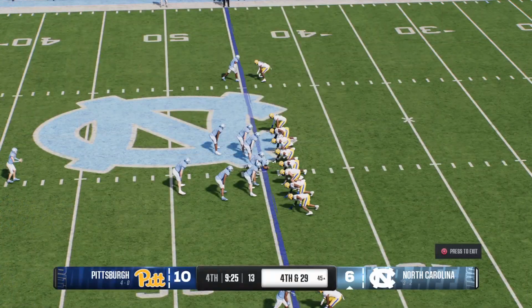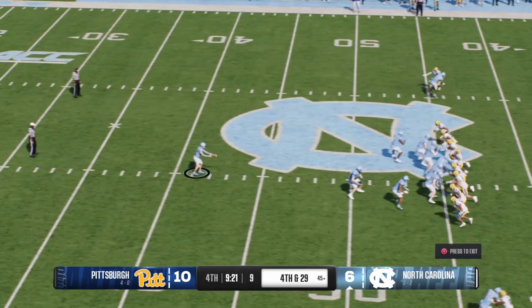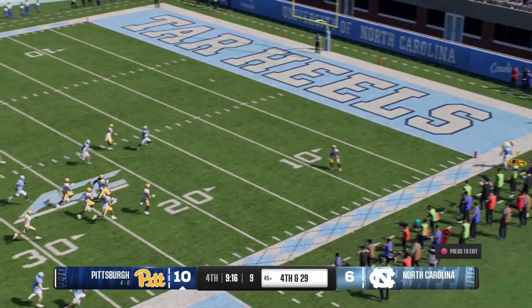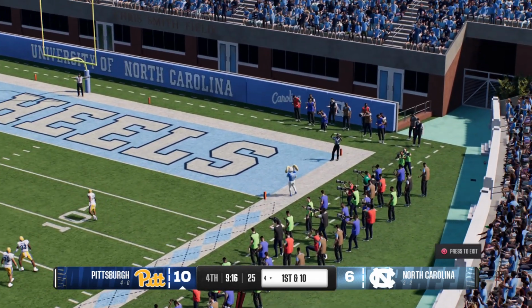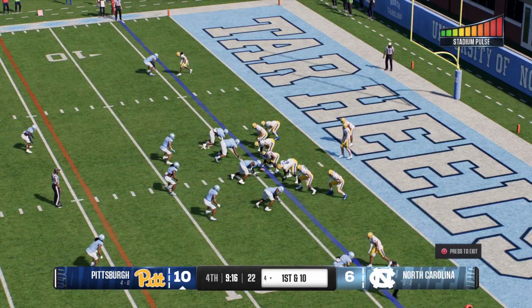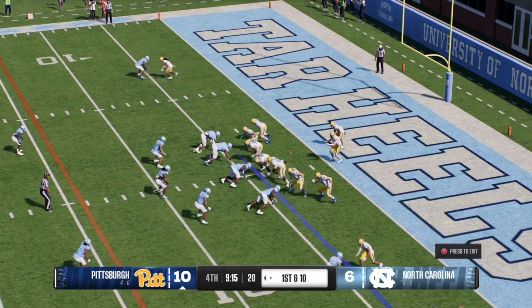And the Tar Heels will send out the punt unit. He'll try to really get into this one. How about this? It's out of bounds inside the 10, and they're going to mark it right around the 5-yard line. What a great job there.